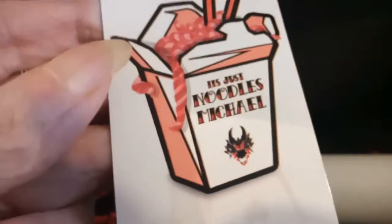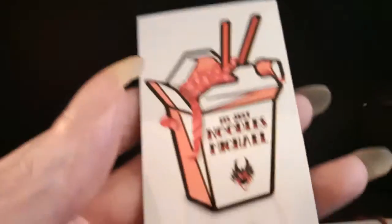Love it. A pin badge. One to go with my collection. I'm very happy about that. I had a huge crush on Keith Sutherland. I had a huge crush on his dad before that, actually. It's just noodles. It's just noodles, Michael. I might send that to my nephew, whose name is also Michael.